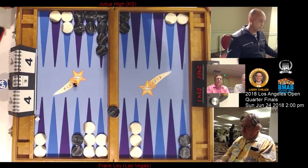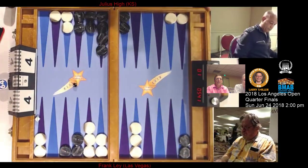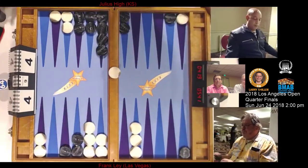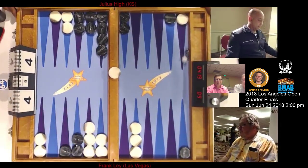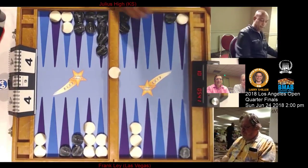He should now have securely anchored. He comes in 3-2 on the outfield, right? Yeah, he should be securely anchored on the 16 point over there, and trying to pull his back guys out. Now he's getting swept in front of the tide.